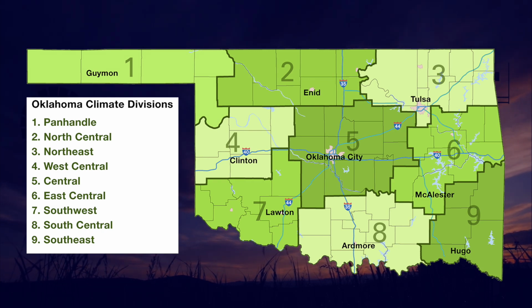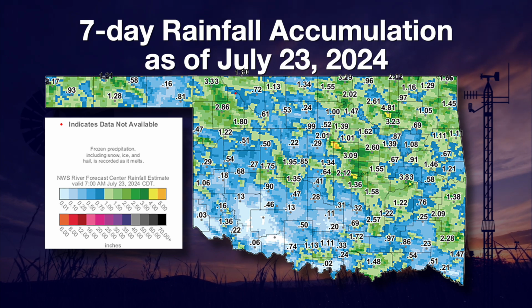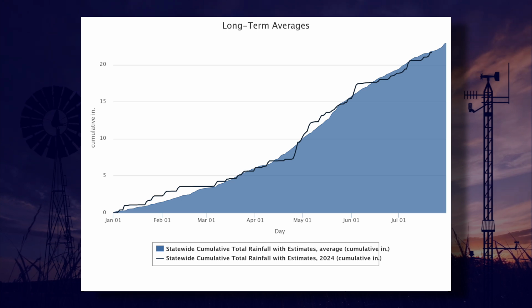Here is a 7-day rainfall from Tuesday showing that almost every climate region received something. There were good amounts in the Panhandle, across to the northeast, and down into the southeast region. It was mostly the southwest region missing out this time. Often it is not how much rain you get, but when you get it that is important.